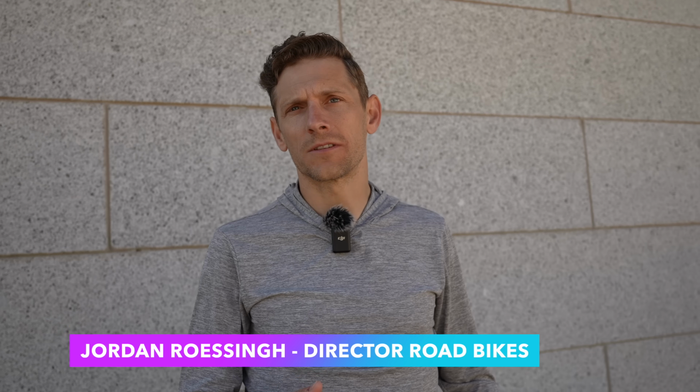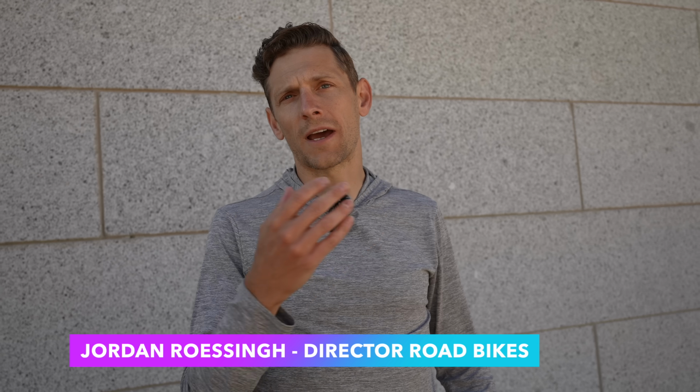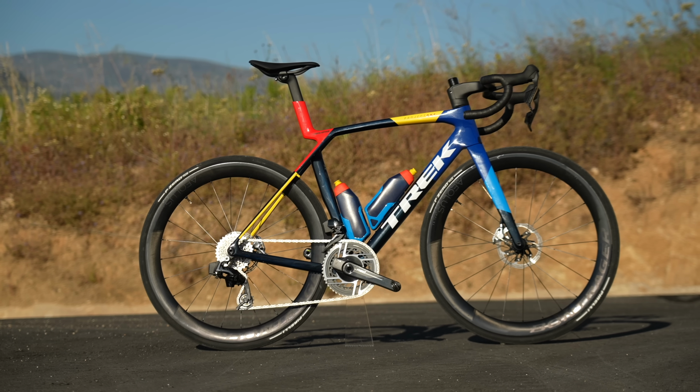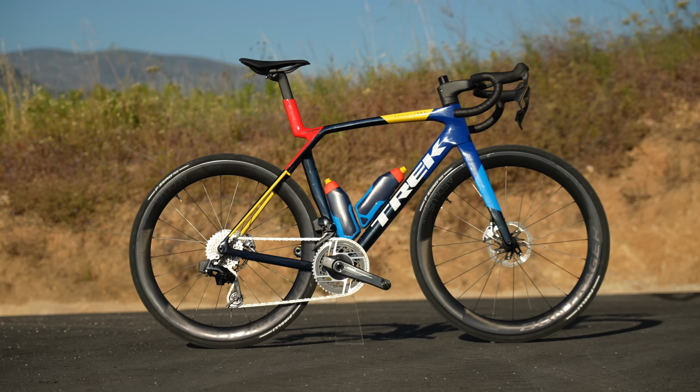The primary storyline is, if you're coming from a previous Emonda, the new bike is just as light as the previous Emonda, but dramatically faster aerodynamically. And if you're coming from the previous Madone, the new bike is just as fast, but dramatically lighter. And so we really think of it as sort of the best of both worlds, the best of the Emonda, the best of the Madone combined together into one brand new Gen 8 Madone.